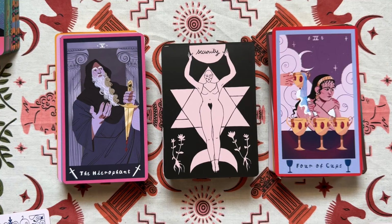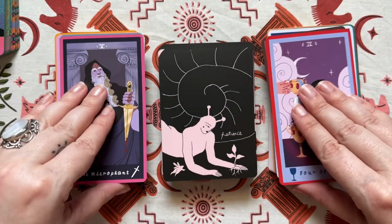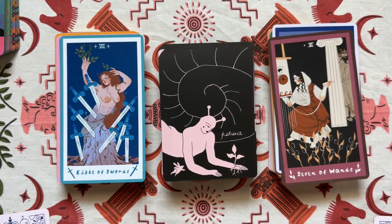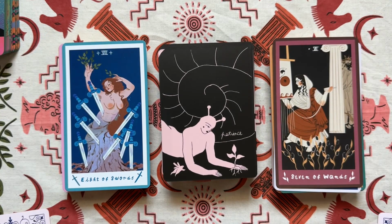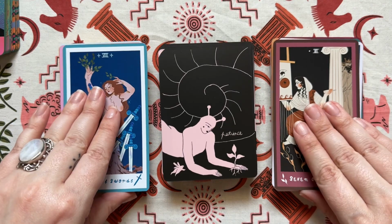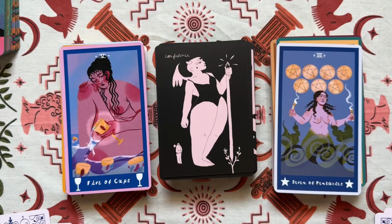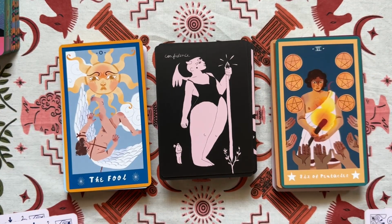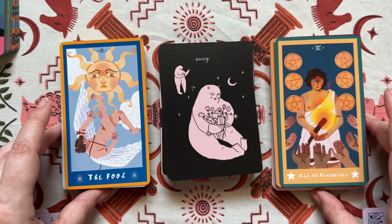Security with the Hierophant and the Four of Cups. See, this pink matches so much better, I think, with this deck than the Desert Illuminations. Patience with the Eight of Swords and the Seven of Wands. Confidence with the Five of Cups and Seven of Pentacles. I also think the black is working here as well. Envy with the Fool and the Six of Pentacles.